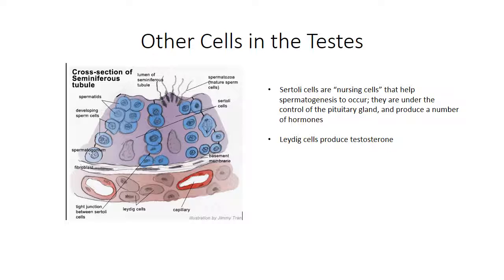So testosterone is a steroid. Estrogen is also a steroid. These two hormones are under the control of the same pituitary hormone, follicle stimulating hormone, but because the target cells are so different, the effect of the hormonal regulation is very different. In females, it is growth of ovarian follicles and production of estrogen, and in males, it's the growth of Leydig cells and production of testosterone.